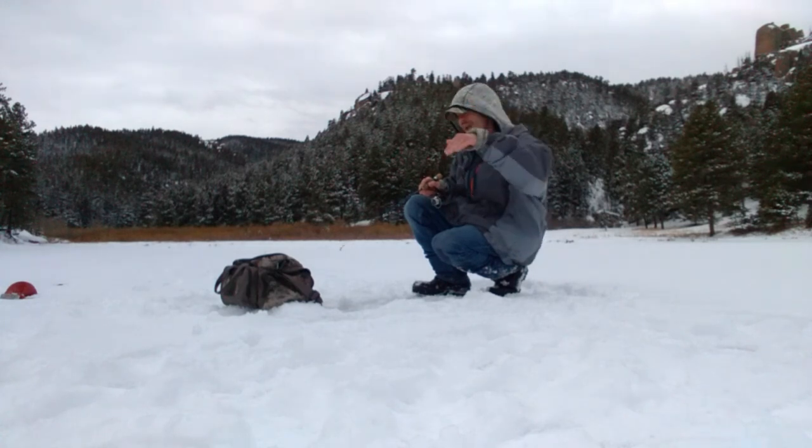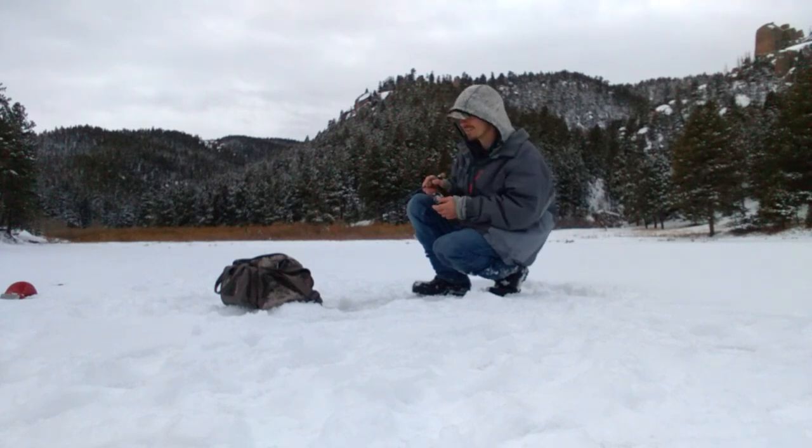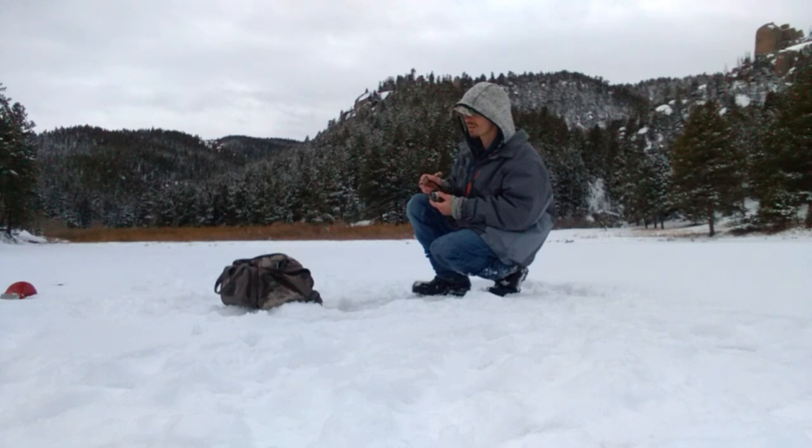That fish came down to eat it. That was weird. My jig was under him, and he went down after it. Pretty weird. Drop her back to the bottom.